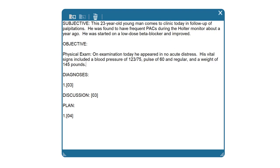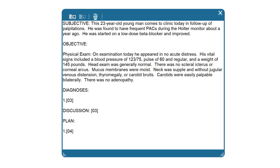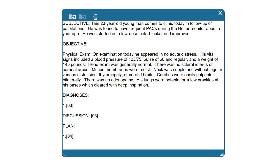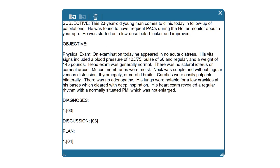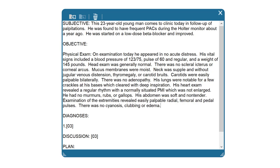Normal head, normal neck. His lungs were notable for a few crackles at his bases, which cleared with deep inspiration. His heart exam revealed a regular rhythm with a normally situated PMI, which was not enlarged. He had no murmurs, rubs, or gallops. His abdomen was soft and non-tender. Normal extremities. Insert after beta blocker and improved.